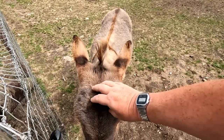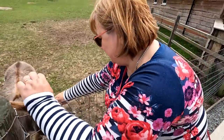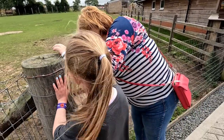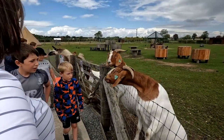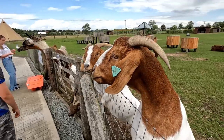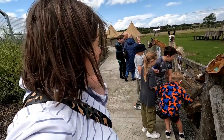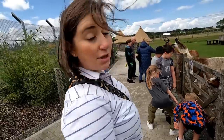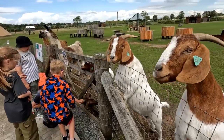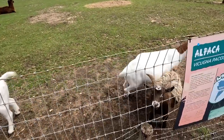Oh, lovely, look. That's a donkey. Wow, they come right up, haven't they? They get their head through any little gap, don't they? Just remember your head. Yes, they do. Did you stroke him? No, I think his head's stuck. Oh, hello. Oh, a little sneeze, look.